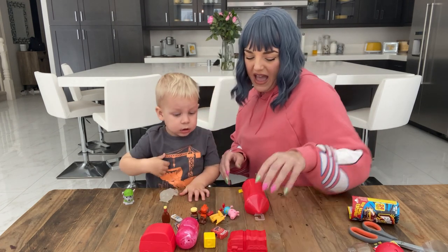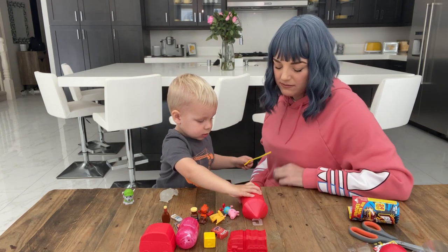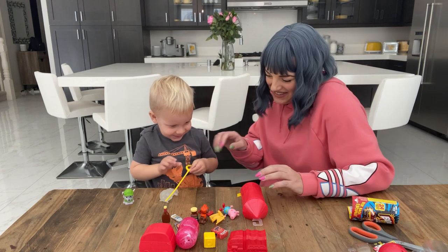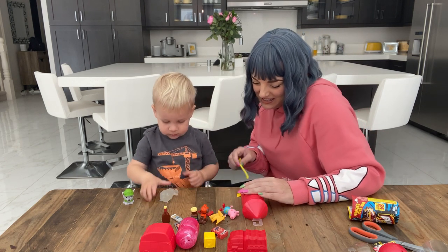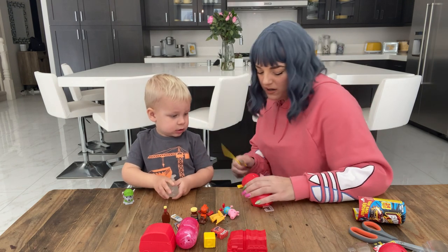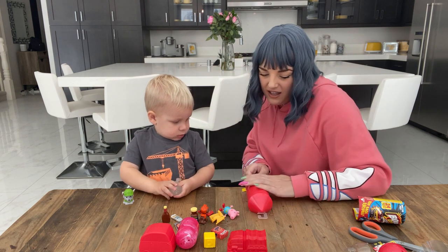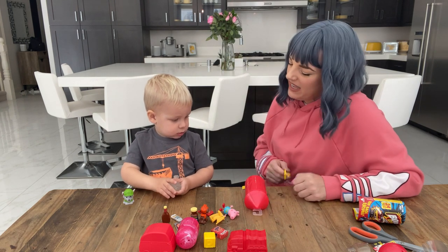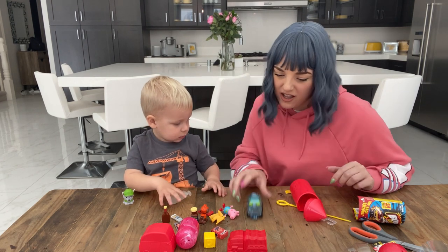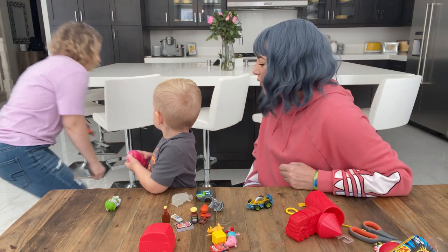Whoa. Smash that. All right, ready? Pull it. Pull the yellow. One, two, three. Pull it back. It's doing something in there. Okay, let's let TT try. Yeah, come on, car. We want you to smash into this choo-choo train. Ready, set, go! It doesn't work. We'll smash it ourselves. Ready, set, go! Crash!